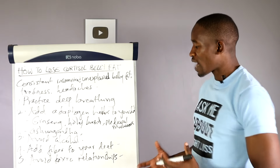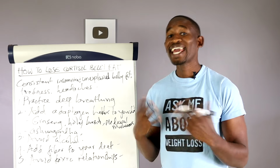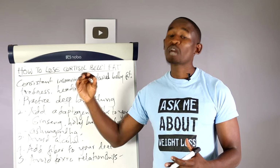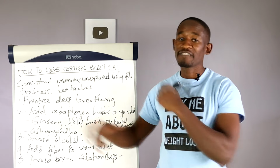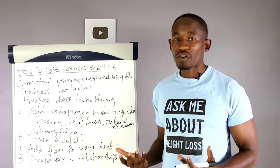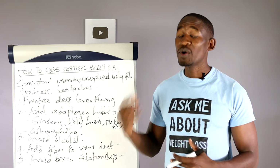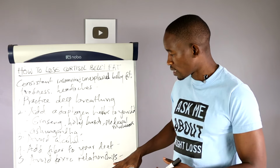See, when you're stressed and you have toxic relationships, it's only going to get worse. And here's the thing, when your cortisol levels increase, you become more stressed. And when you become more stressed, your cortisol levels keep rising. So it's a vicious cycle. And the only way to avoid this vicious cycle is to avoid being stressed more than you are right now. And you can do that by avoiding toxic relationships.